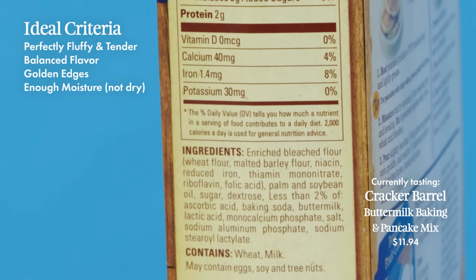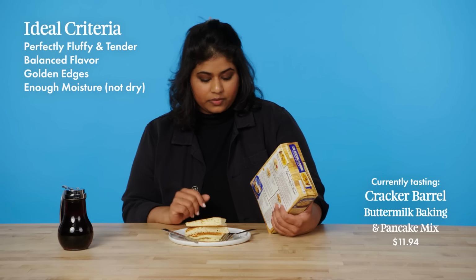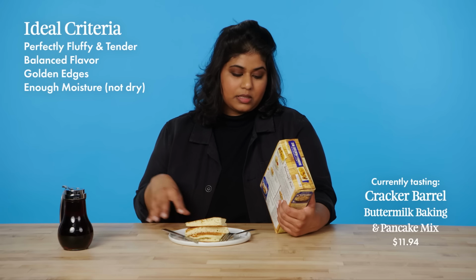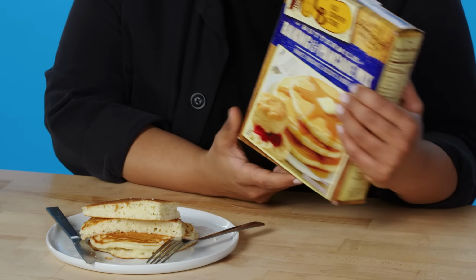Palm and soybean oil, sorbic acid, aluminum phosphate. I'm sure that's really good for you. Palm oil has its own controversies attached to it. It's not really sustainably harvested, but it is used a lot in food businesses and also cosmetics just because it's a stable fat. For something commercial, I'm not surprised by any of the ingredients.